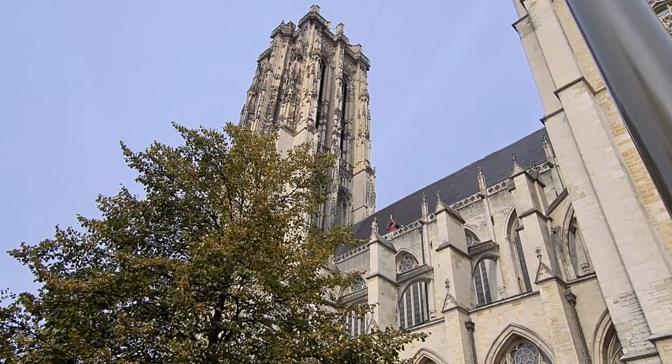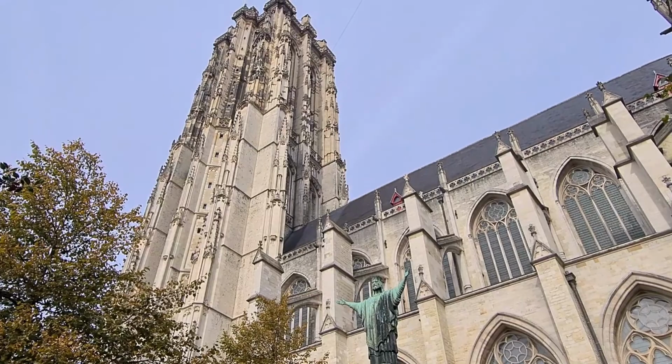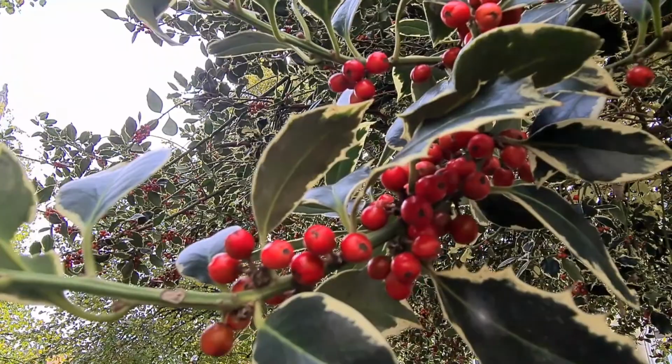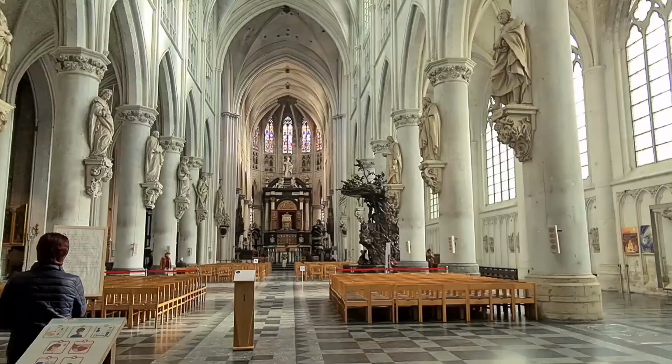St. Rumbold's Cathedral was built in the 13th century. From the outset, it was larger and more impressive than all the other Flemish churches, and later on, it became the church of the archbishops. Originally, there was a triple nave cross-form church on the site of the vast cathedral. Only after a series of building campaigns did the church become the city's star attraction.